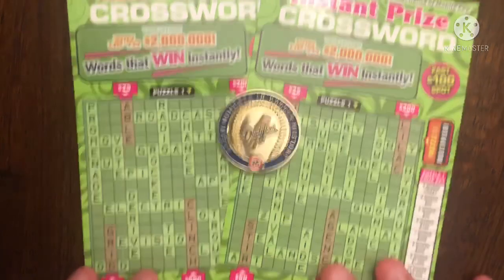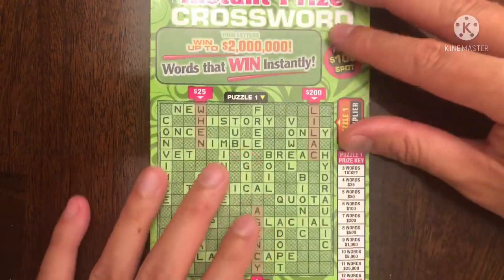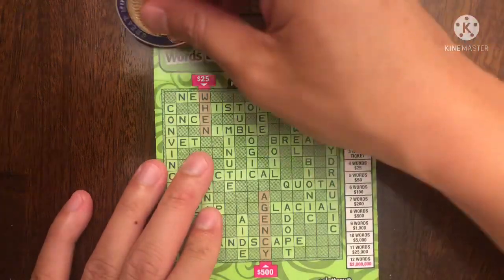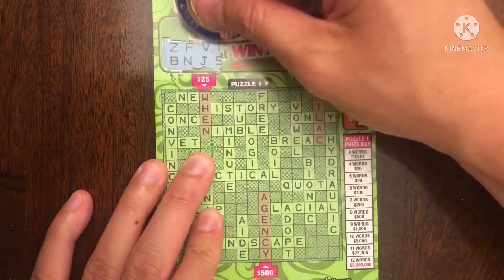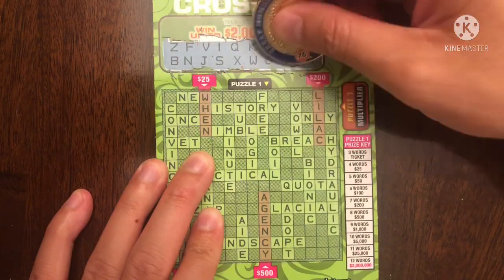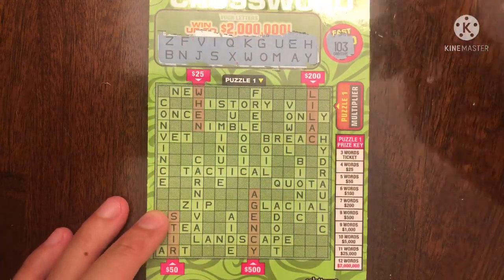Now I'm going to begin this session with ticket number one. So let's do this. Hopefully I find a big win. I am a money magnet. Okay, 103, not a win. Let's see what our letters are. Yikes, not good letters so far. Well, the S is okay. N is okay. We have I, O, U, E, no. Oh no, we have an A. We have all the vowels. Huh. Wonder if that's just to get our hopes up. We'll find out.